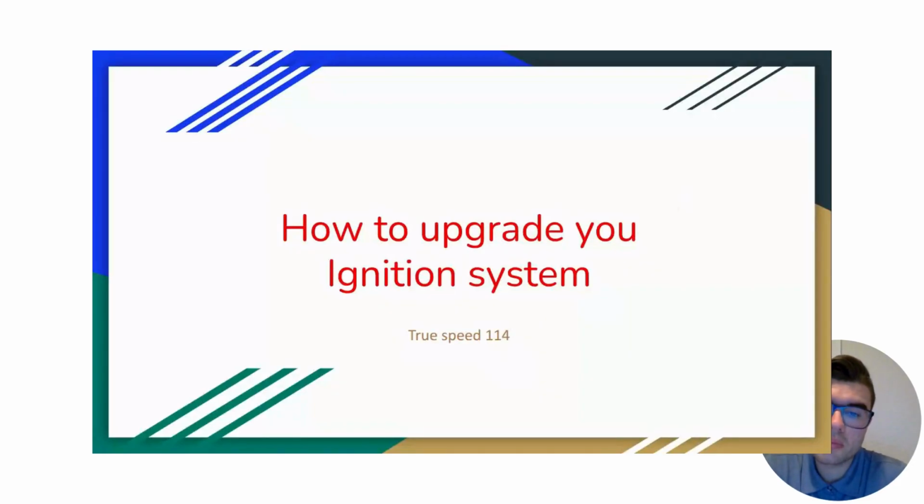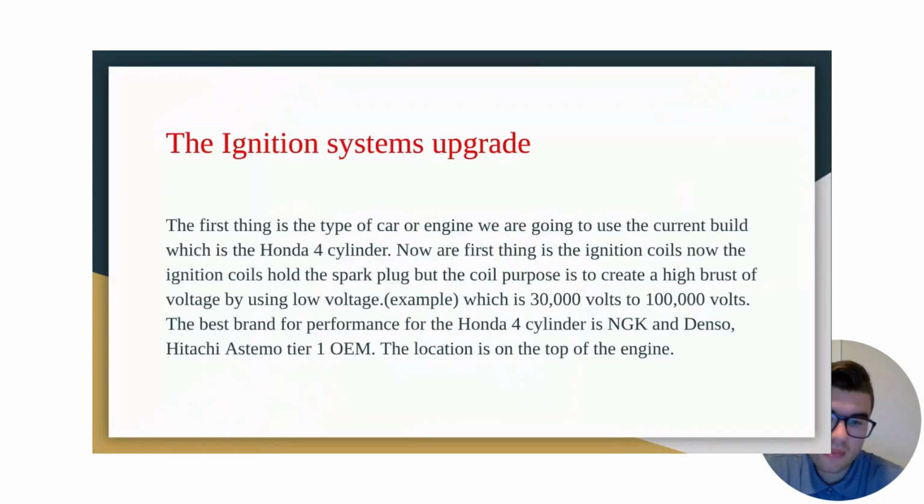Today we're going to be talking about how to upgrade your ignition system. The ignition system is made up of a few parts. Today we're going to be going over the ignition coils along with your fuel supply, which will be your pump. The type of car we are going to be using is our current build, which is going to be a 1998 Honda Accord. The Honda has a four-cylinder, so it's going to be generalized around the four-cylinder, not so much the year, just the Honda four-cylinder.